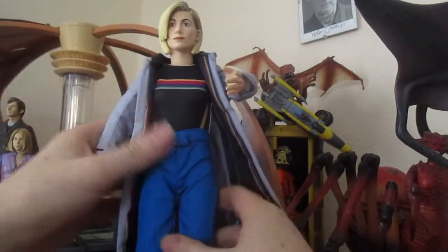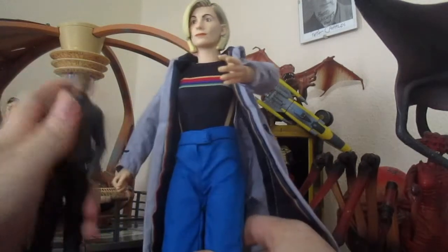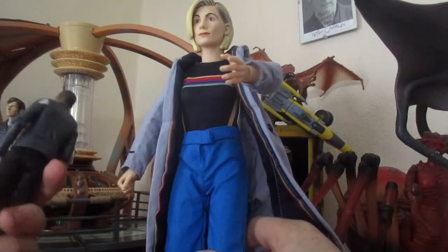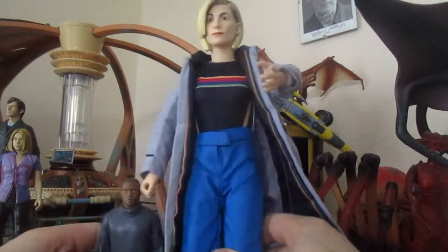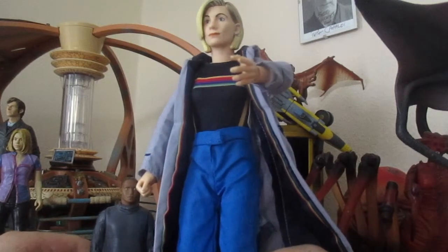She is, of course, very big, if you haven't noticed. This is your standard 5-inch Mickey Mouse figure. Mickey. And of course, he doesn't even come up to her waist. Just about comes up to her arm.